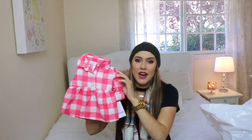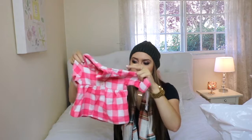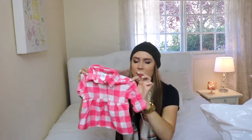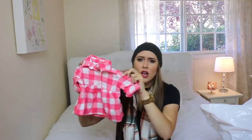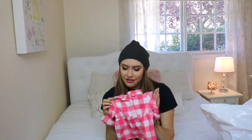This little plaid shirt I thought was so sweet, and I think it's gonna look really cute on her. It's kind of like a peplum styled shirt, and this one was from Carter's. It says $22, but I got this for I think $10. It was on sale for a really, really great price. Carter's has the best sales ever. If you're wanting affordable baby clothes, definitely check out Carter's because they have so many cute things.